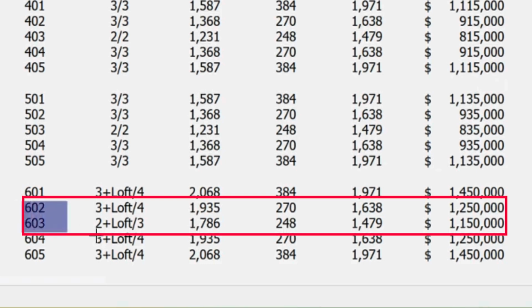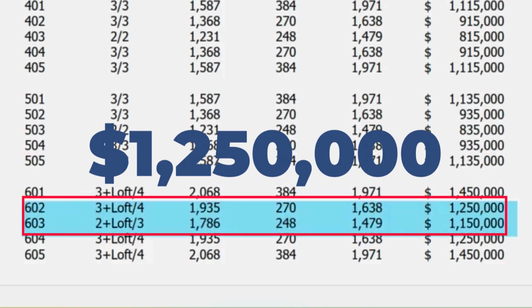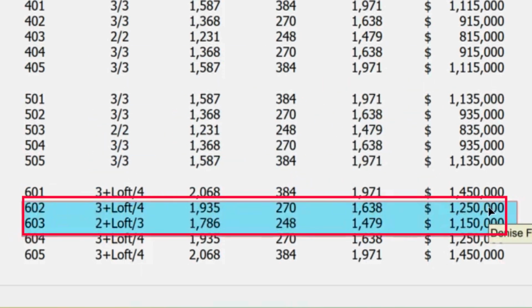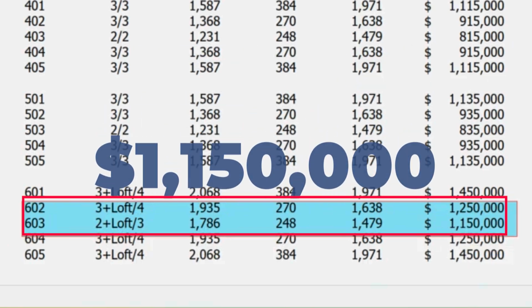Let's go jump over to that 6th floor at 603 and 602. We have 602 is the 3-4. That one is approximately 1,900 square feet. It's listed at $1,250,000. Unit 603 is the 2-bedroom loft with a 3rd bedroom upstairs at around 1,700 square feet. That unit is priced at $1,150,000.